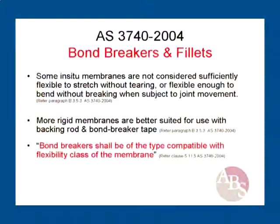AS 3740 recognises bond breakers and fillets as a really important part of a membrane system. If you ask me what is one of the most critical things in membrane installation, it would be bond breakers and fillets. They're located at the wall floor junction, and that's where your movement occurs. If you're on a job and you're setting a bathroom up or a balcony or whatever that's going to be waterproofed, a planter box, movement is going to be your killer.